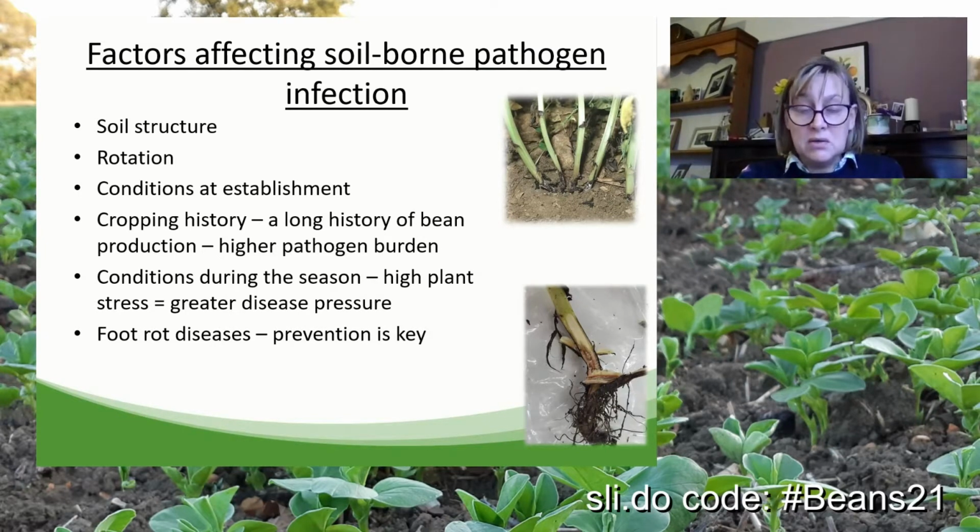infection in beans regularly. Conditions during the season are difficult to mitigate, really, because we have had some really hot spring and early summers. And when the plants are under high stress conditions, we do see greater disease pressure from the foot rot diseases, as well as other diseases. So I think just going back really to getting them into the right conditions to try and help reduce pressure before we even get started. So prevention is important because there's no chemical control for foot rot diseases in beans or peas.